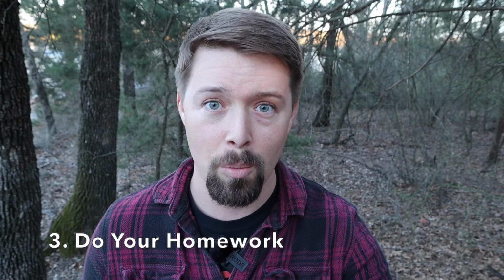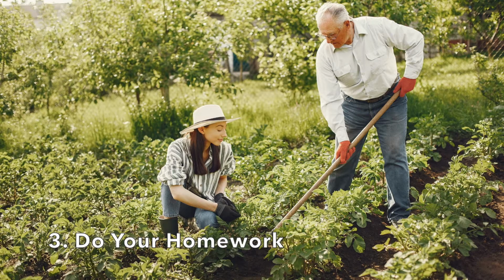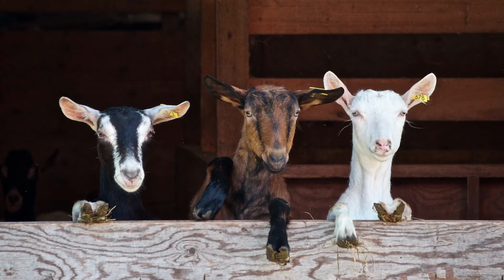Number three, do your homework. Learn everything that it takes to implement your plans in your area. Crops that will grow in your area, where to source things, what breeds of animals you want to grow, and then learn about ag exemptions and what the requirements are in your area. For ag exemptions, the requirements are different by each county. Obviously every state is different, and then every county within your state is also different.